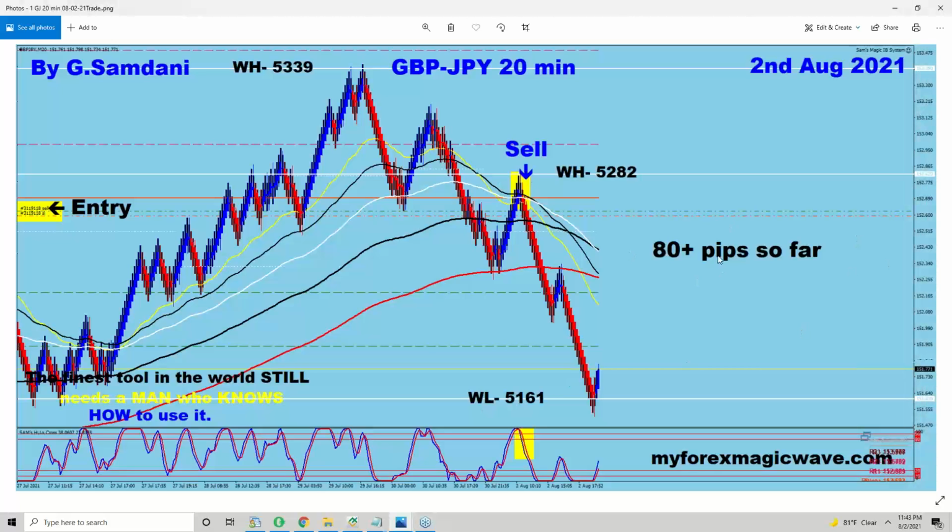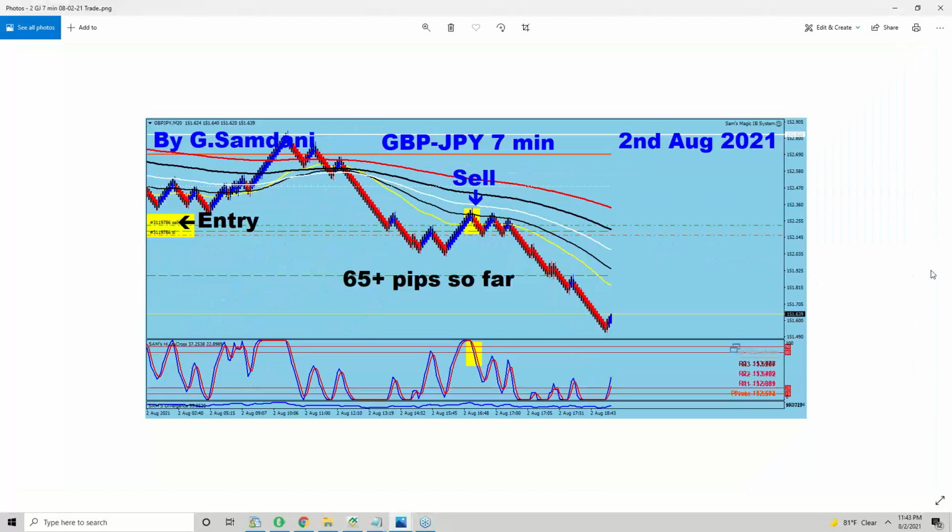So I had 65 pip. Let me show you. So 65 here and 80 there. 2 trades, pound yen today. And altogether that is 145 pip just from one pair. All right, so this is how it is.